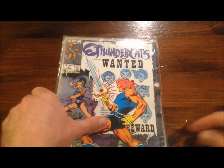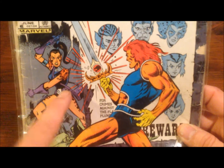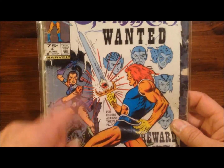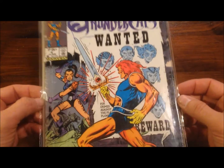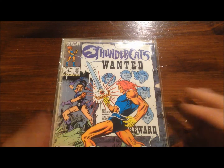Issue 2, issue 3, Panthro stands alone, kicking somebody, a rock lord, in the face. Issue 4, Thundercats Wanted. I think that's Lynxana. I think that was her name. This was John's comic, by the way. If I actually take it out, you can see he drew in it. So this was one he'd given to me, or I'd stolen from him. I'm not sure which. But as you can see, all these comics are dog-eared and ripped, and they were very well loved and read and whatnot.